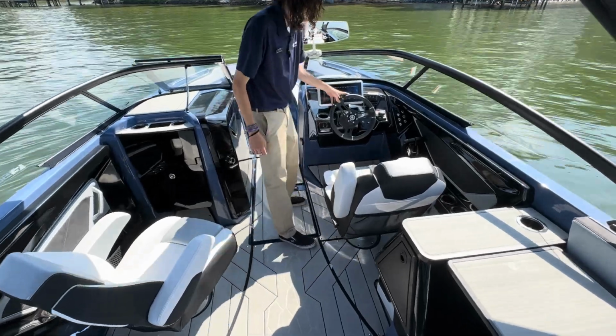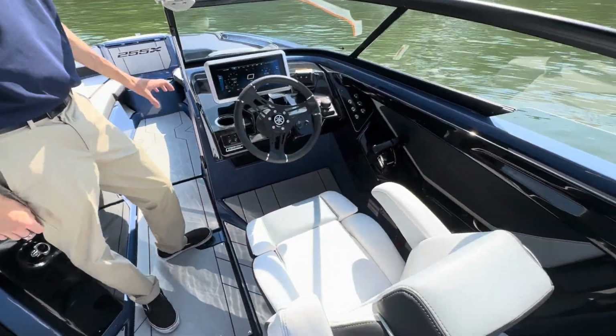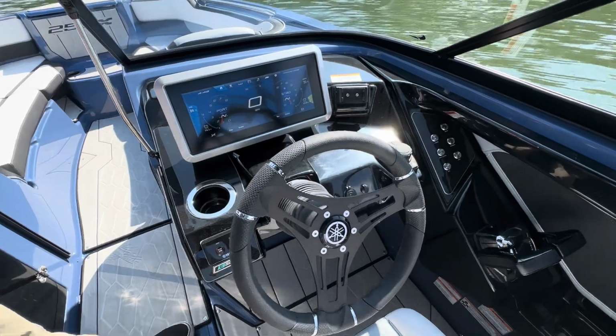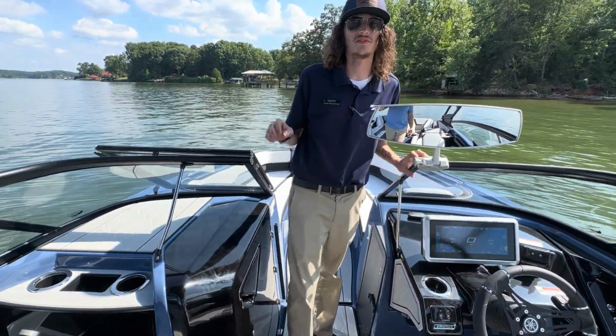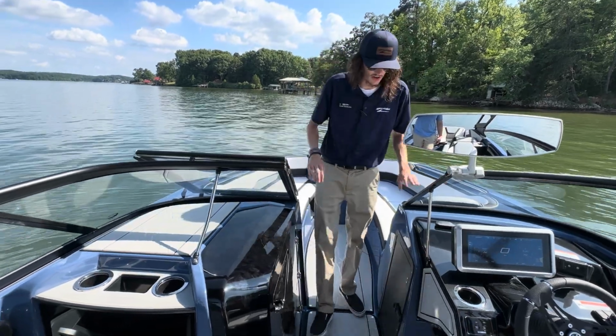Up here, you can see you do have a full digital dash with all of your controls for the vessel right there, as well as this huge rear view mirror for when you are pulling and taking advantage of all those water sport features on here.